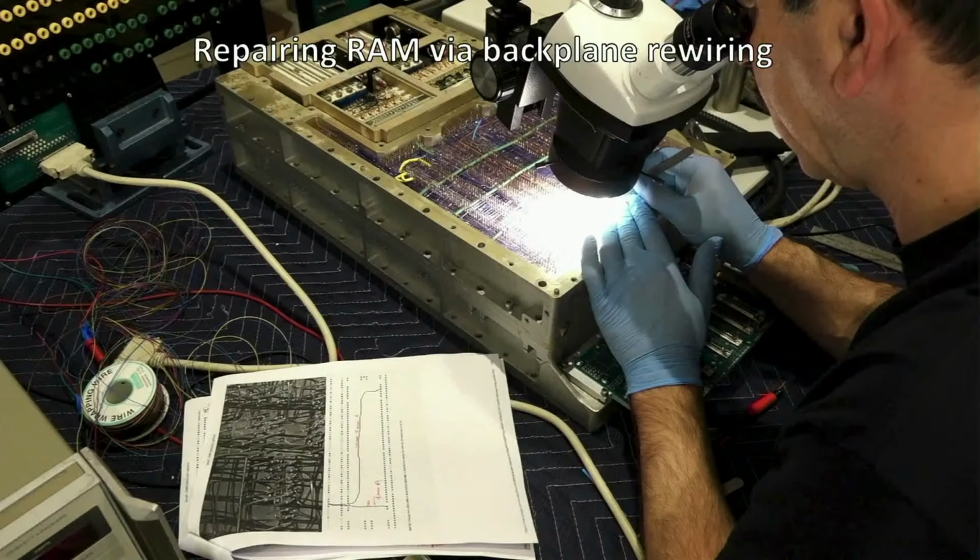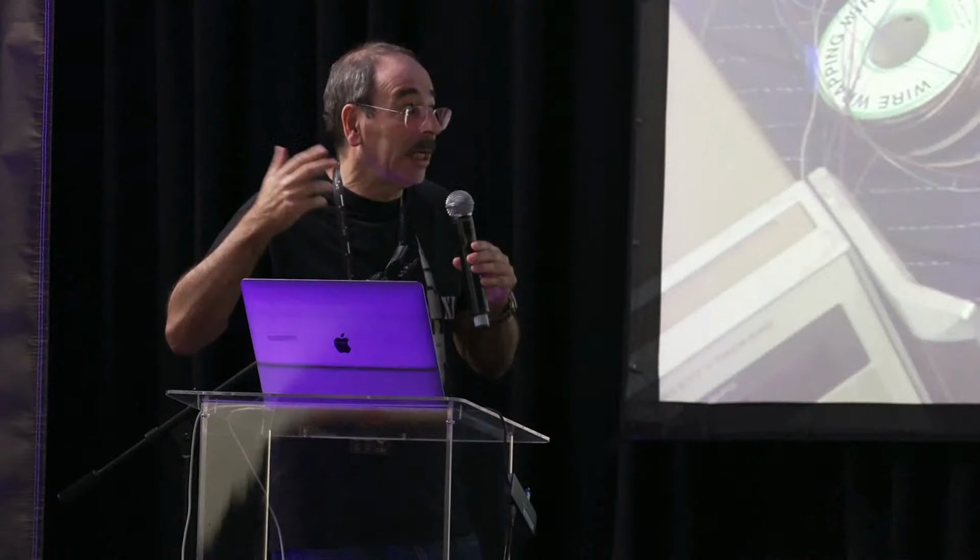Okay, so we have our driver module repaired. Now we have to work around our RAM problem. It turns out the RAM is 16 bits, so the computer is actually a 15-bit machine plus 1 bit for parity. So what do you do? Well, we replace the missing data bit.